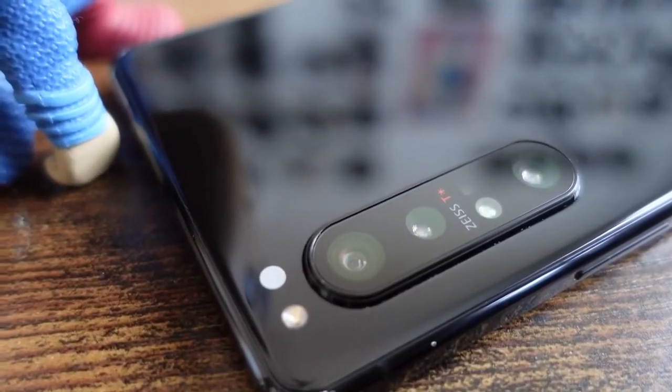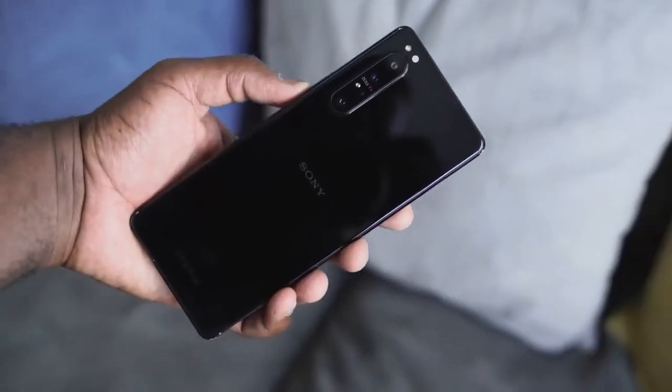So anyway, guys, let me know what you think about the Sony Xperia 1 Mark II in terms of gaming. Also, what else would you like to see from this device? Any comparisons you care about? If you want to check some comparisons, let me know. I'll try and do that for you.